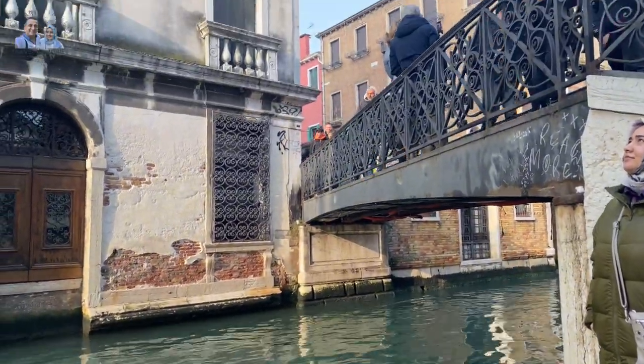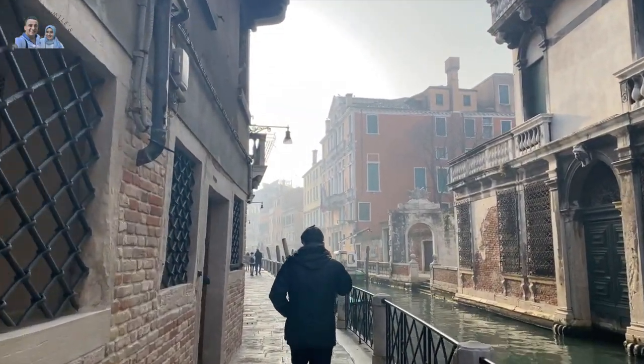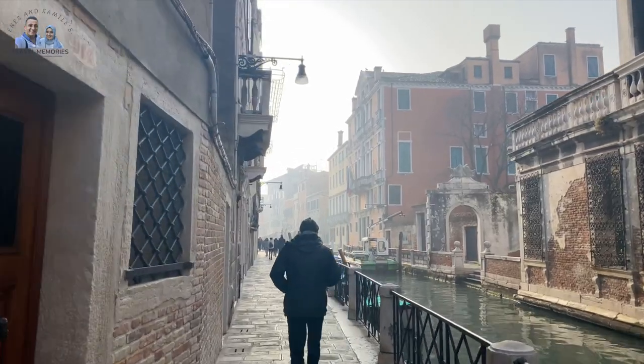The continuous rise of the mean sea level in the world poses a threat to Venice. Although continuous efforts are made to prevent floods, floods can occur throughout the year.